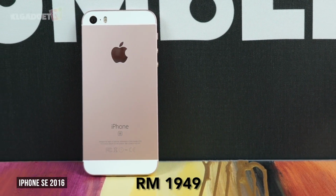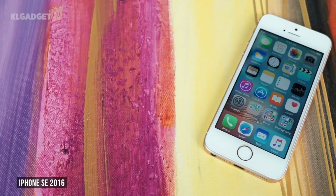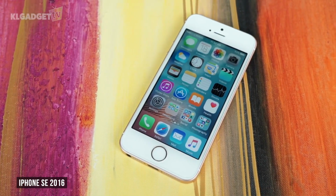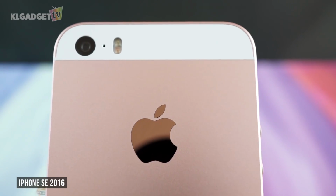In terms of pricing, the new iPhone SE 2020 could cost exactly the same as the original iPhone SE at 1,949 ringgit, which is definitely still affordable, especially for an iPhone. And I definitely see this as an upgrade for those of you who are still using an iPhone 7 or older, especially since it comes with an A13 Bionic chipset and iOS 13, which you can upgrade to iOS 14 later on. And like the original iPhone SE, this is meant to be a gateway iPhone for those of you who want to get into the iOS ecosystem.